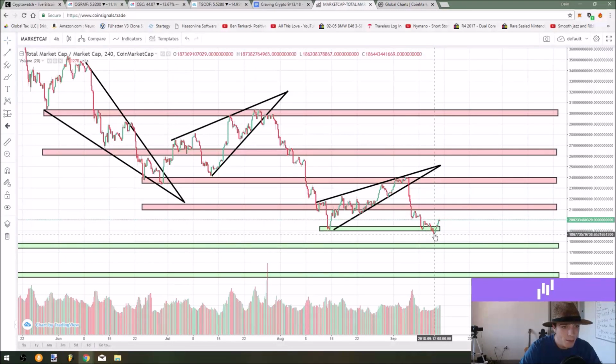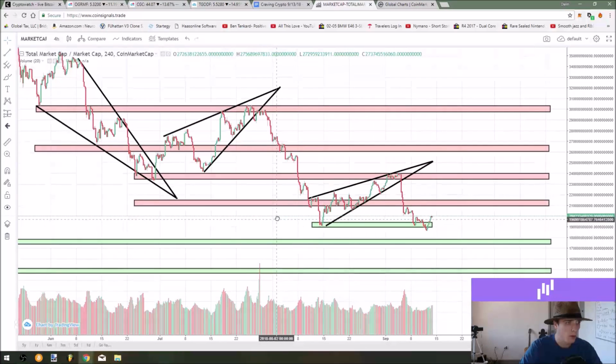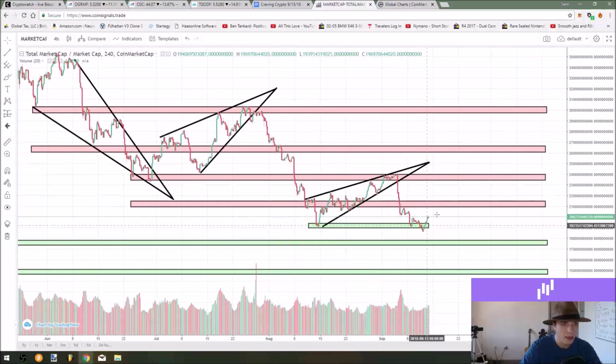It went just a tiny bit below it, but as you know, support and resistance is a range. So if you drop a little bit below a certain price point, sometimes you get a bounce right out of it due to the fact that this was a range. So this looks really good. We're rallying back up to the $200 billion levels in total market cap. As I was saying, I suspect that this resistance level should be met over the next week, and we'll continue to get that relief from the selling pressure.